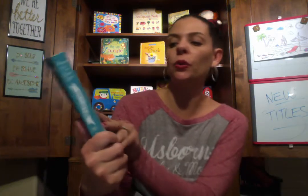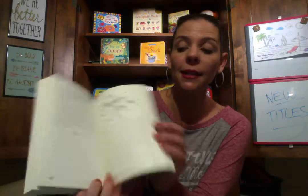Okay, moving on up. This is Choose Your Own Ever After. This is where you choose where your story goes. I don't know if you guys remember these, but when I was a kid, I loved these. They get to the end of the chapter, and they get to choose where the story goes next. So go to page 24, and you see what happens.